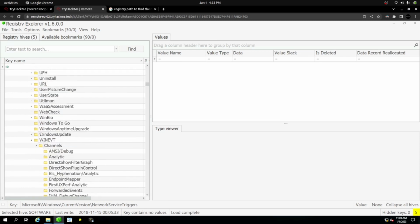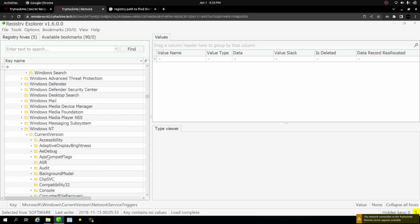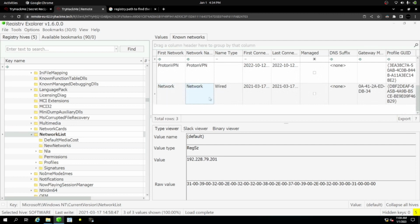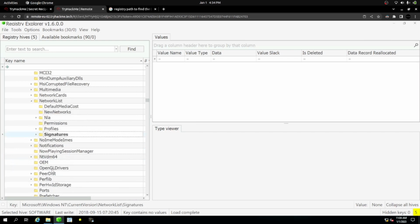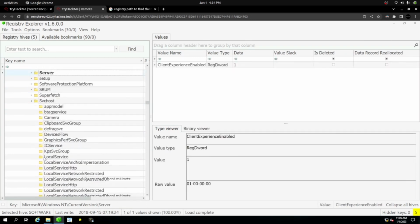And let me scroll down, going to Windows NT. Windows NT under current version, network list. So here, do I have the DHCP IP? I can see an IP, but is this the IP I'm looking for? Permissions, profiles, signatures, server. All right, I'm not getting that exact path.